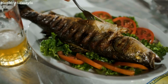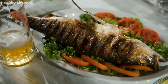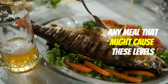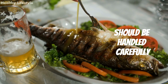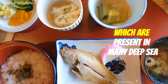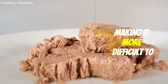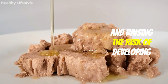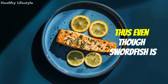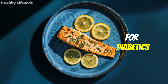Although this could add to its flavor and rich texture, it also makes blood sugar regulation more difficult. For diabetics, controlling blood sugar levels is essential, and any meal that might cause these levels to fluctuate should be handled carefully. Consuming lipids, particularly saturated and trans fats, which are present in many deep-sea fish, can cause blood sugar levels to rise, making it more difficult to manage diabetes and raising the risk of developing insulin resistance and even heart attacks. Thus, even though swordfish is a popular delicacy, its subtle flavor conceals much for diabetics.